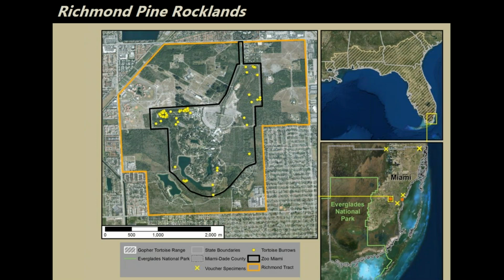But because it was owned by the military, it was protected from urbanization all around it. And the orange area indicates the extent of the old blimp base, but the black indicates the area owned by Zoo Miami. So you can see tigers and lions and rhinos in here, and gopher tortoises in the pine rockland surrounding it.